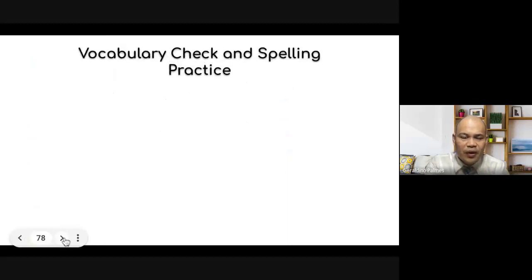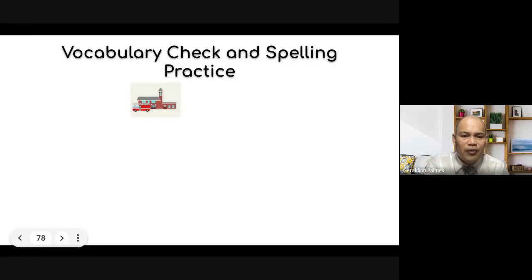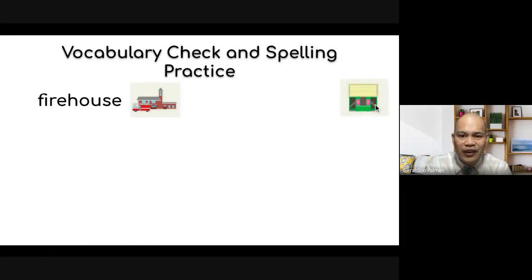So, right now, we are reviewing our vocabulary. Before we go to our lesson number four, we will review our vocabulary. There are eight vocabulary words for places in town, and as we review, we also have six vocabulary words for places at the camp. Number one, what place is it? It's a firehouse. Very good. What about this one right here? It's a movie theater. That's correct.